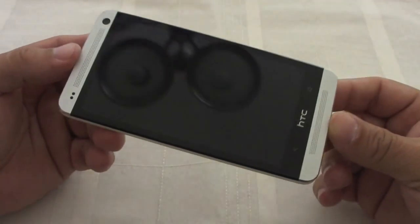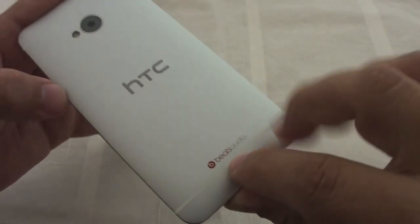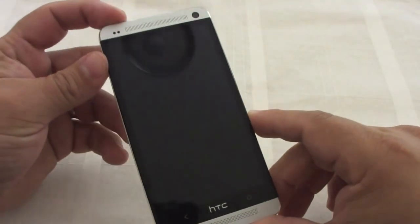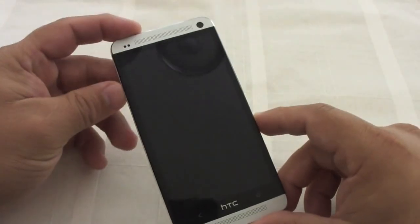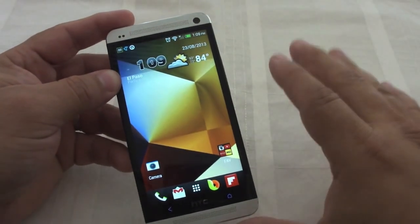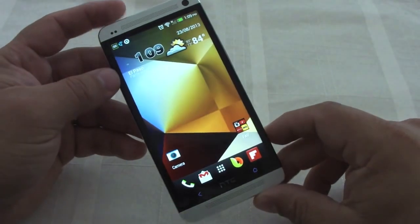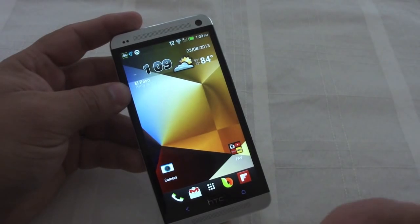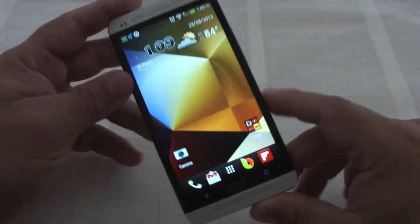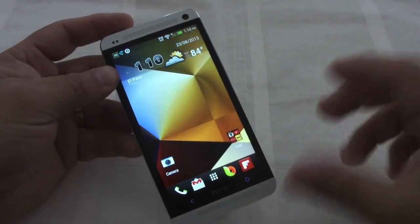My other favorite feature of this phone is the BoomSound speakers powered by Beats Audio. Now, after 4 months of usage, I gotta say I am still super impressed with the sound of the speakers. I said it before and I'll say it again. There's no other phone that sounds better than this phone. There isn't. And it sucks because right now I'm a little bit spoiled. HTC has me spoiled. It's going to be hard for me to pick another phone in the future that does not sound as good as this phone.